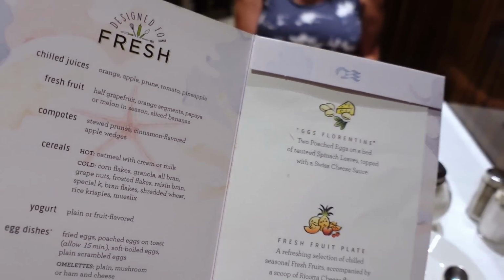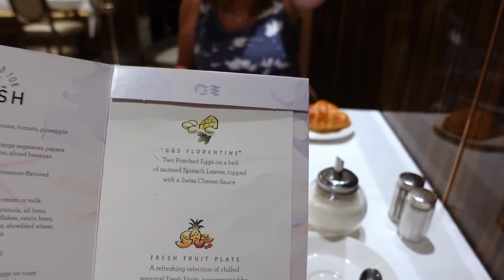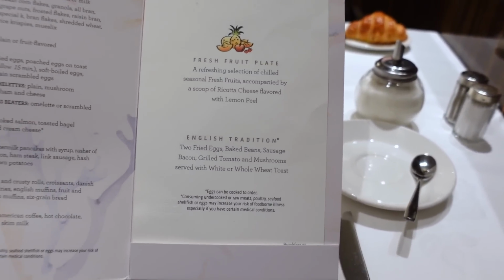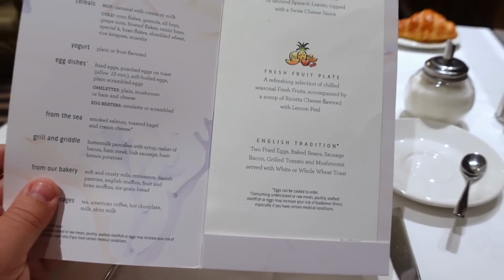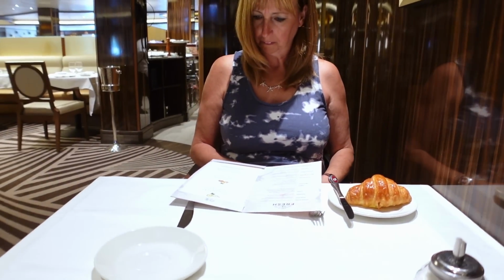Okay, here's the menu we showed you yesterday, but it changes on the right side every day. So today it's changed over to eggs Florentine, fresh fruit plates, and the English traditional seems to linger every day on that side. And croissants have arrived, as you see.